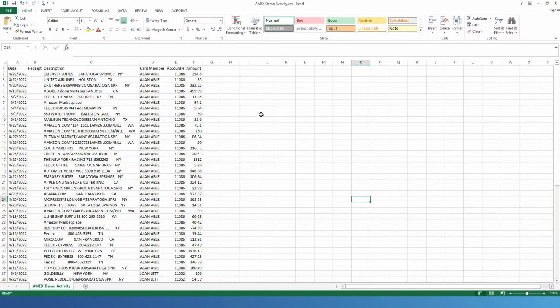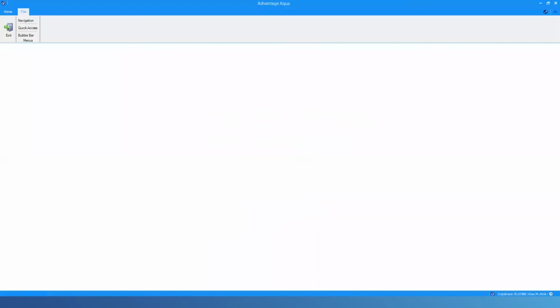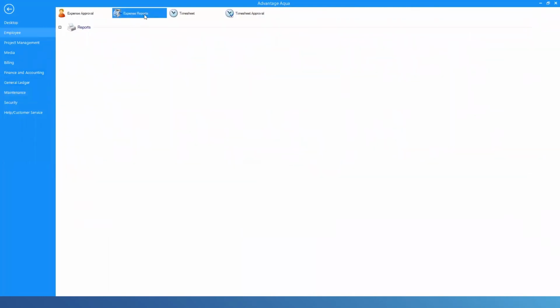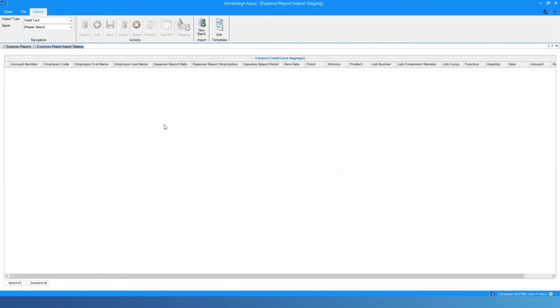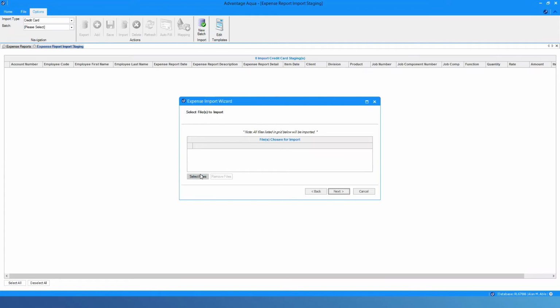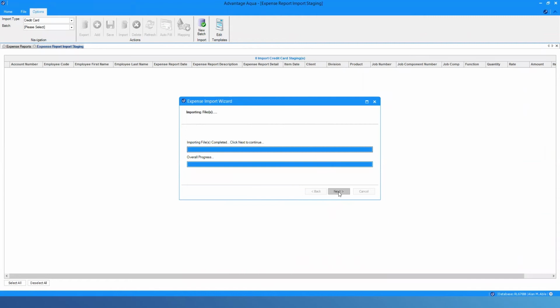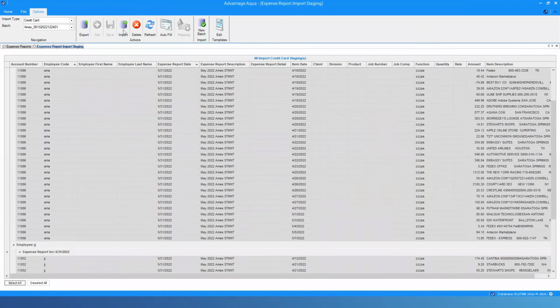This is a CSV file that I downloaded from American Express. I'm going to simply import it into Advantage. So from the home menu, I will go to Employee Expense Reports, and I'm going to import. I'm doing an import type of credit card, so I'm going to go to a new batch. I'm going to select my file and bring it in. The next thing I'm going to do is import.